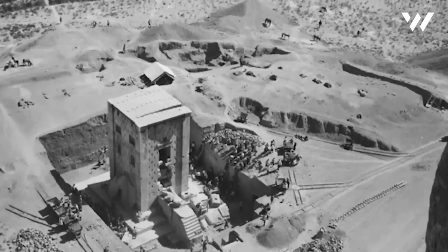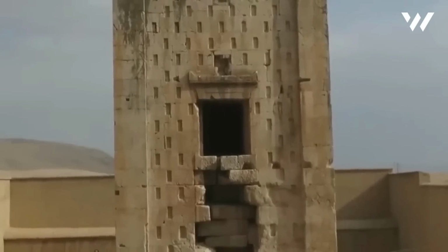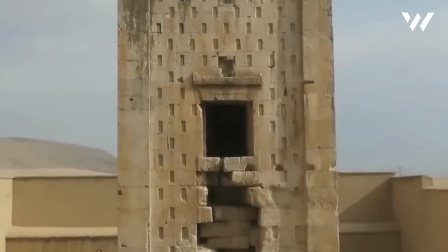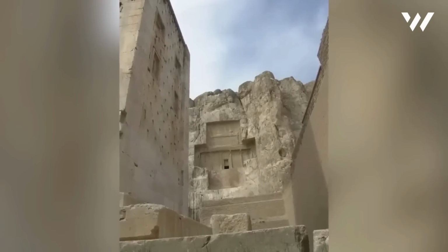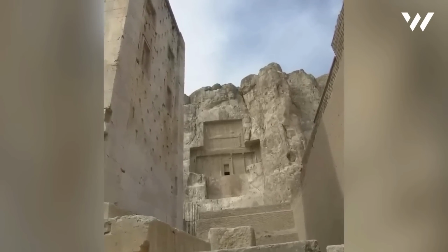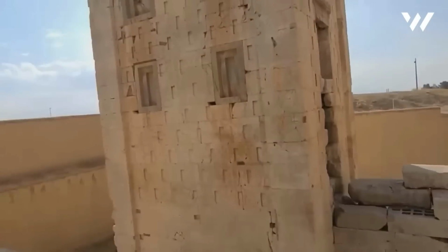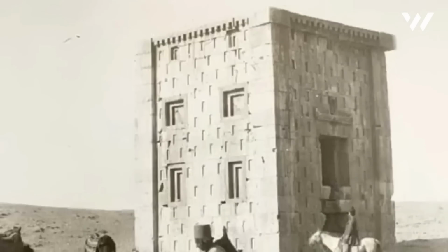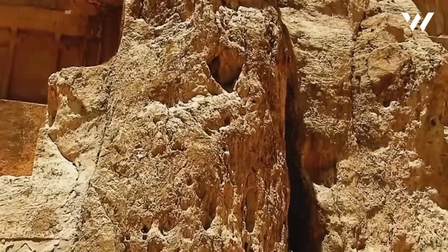The cube has been studied by countless academics, historians and archaeologists, but there's still no consensus about its true purpose. Almost every expert agrees that it served a religious function, but nobody knows what the religious function was. The structure stands exactly opposite the tomb of Darius II, who ruled 2,400 years ago. So there may be a connection, but it's a connection we can only guess.